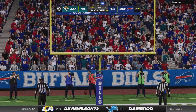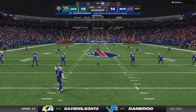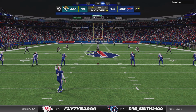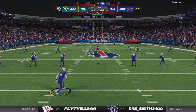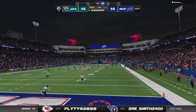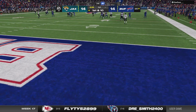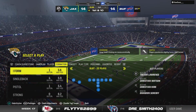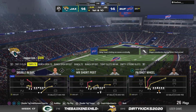Extra point by Bass. Up and good. And we are tied at 14. This one tied at 14 now as he sends this one away. The Jaguars take over first and 10 at their own 25-yard line.